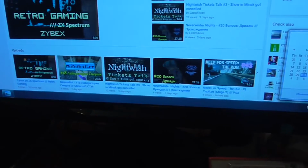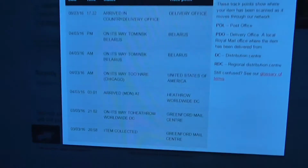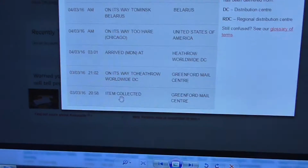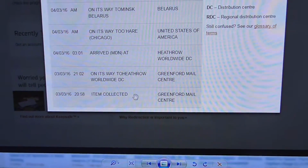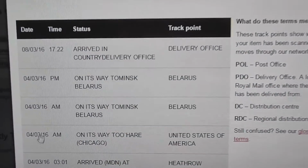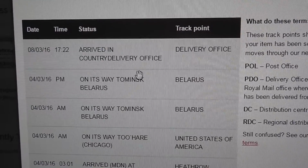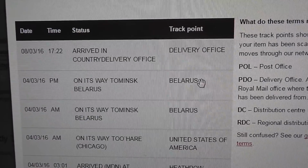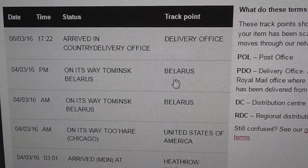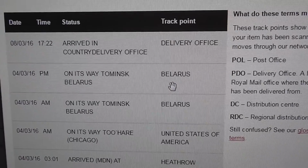The story was quite long. As you can see, it was collected initially in UK and then sent to Minsk around the 4th of March, and then it arrived in Belarus, in Minsk, and then basically it was lying there a few weeks, I guess, more than 2 weeks, because now it's the 30th.